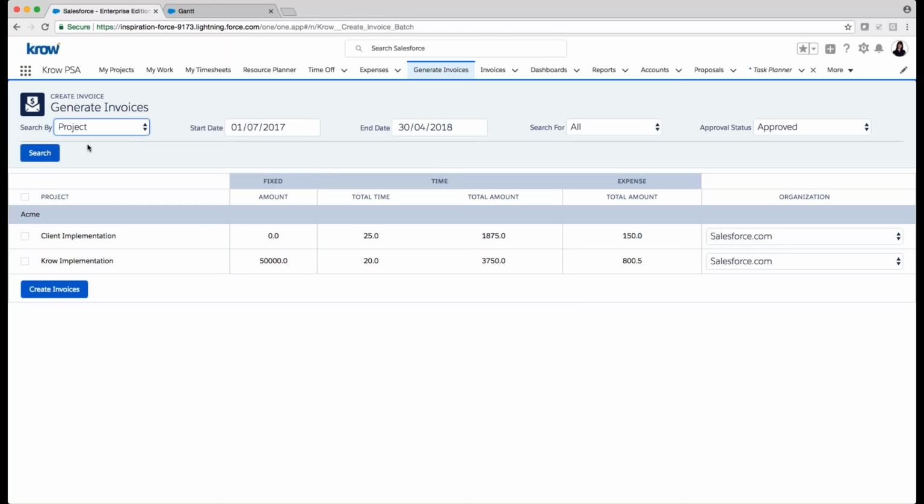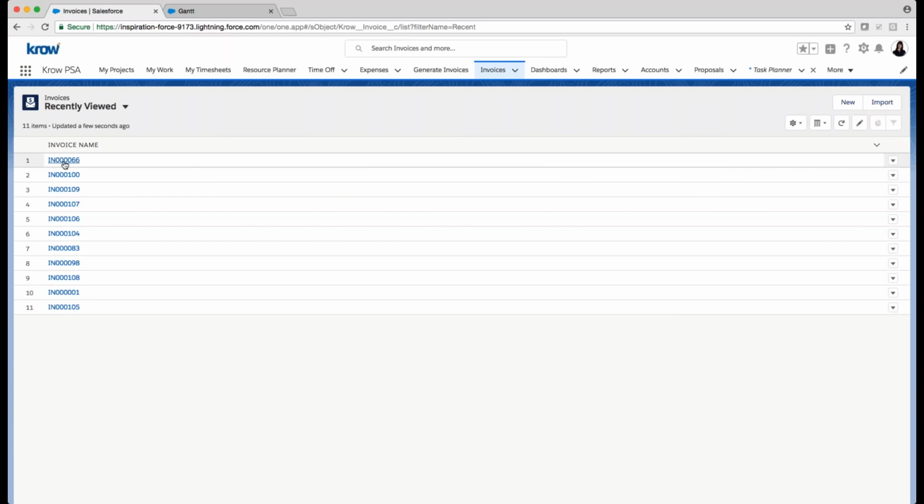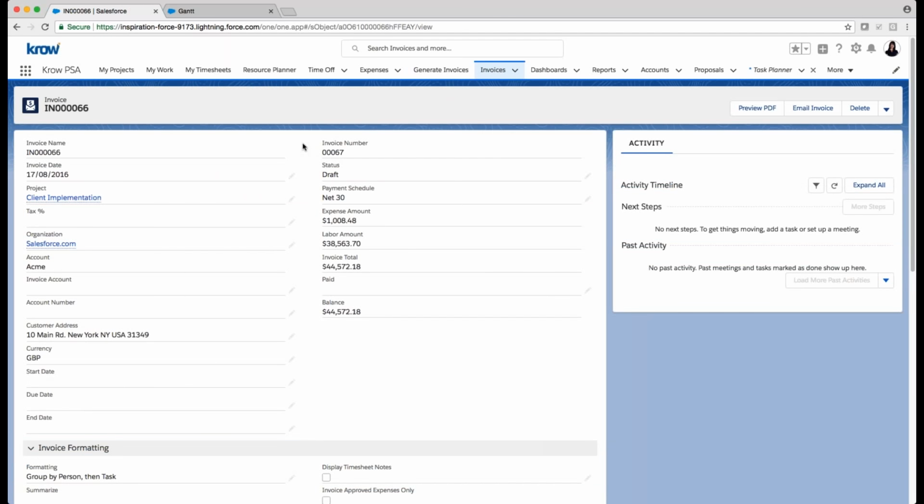I can, by the way, generate invoicing by account, not only by project. So I can produce an invoice for an account that might be made up of many projects. So here I can see I've got a fixed amount, some time and expense for these two projects, and I can choose all of them and create invoices on demand for them. If I go ahead, I can just look at an individual invoice. I think it's this one I wanted to look at.